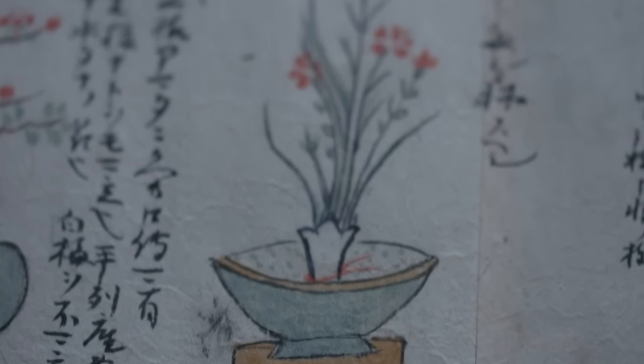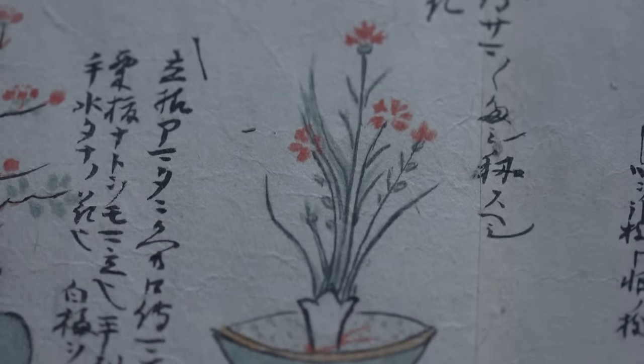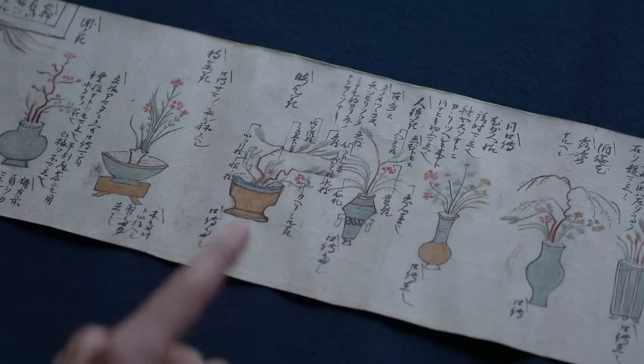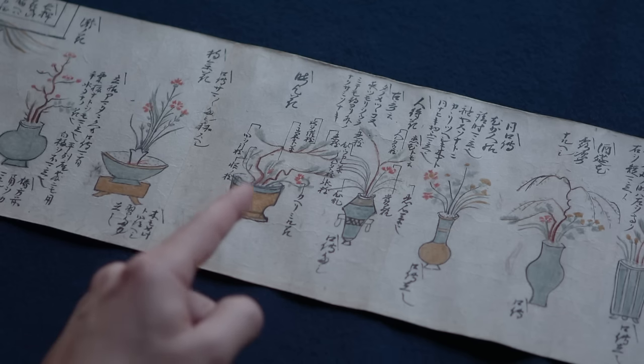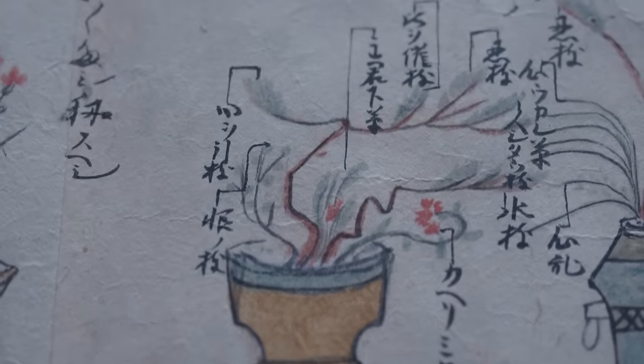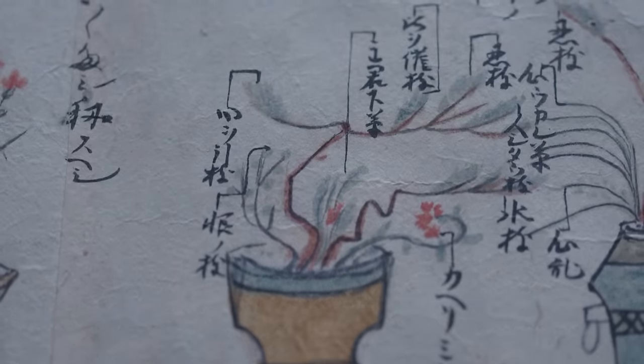They are, of course, beautiful drawings and they're perfectly preserved. But what's so fascinating about them is the text around them reveals how each one of these arrangements served a different function and captured a different moment in people's lives. So this one on the left is called a farewell flower. It's an arrangement you make when you're saying goodbye to a family member or a friend or a colleague.